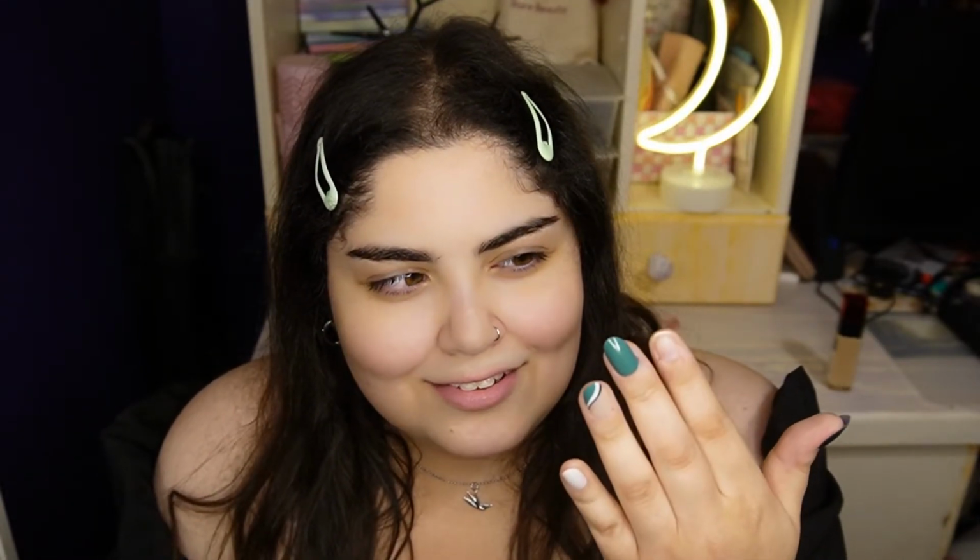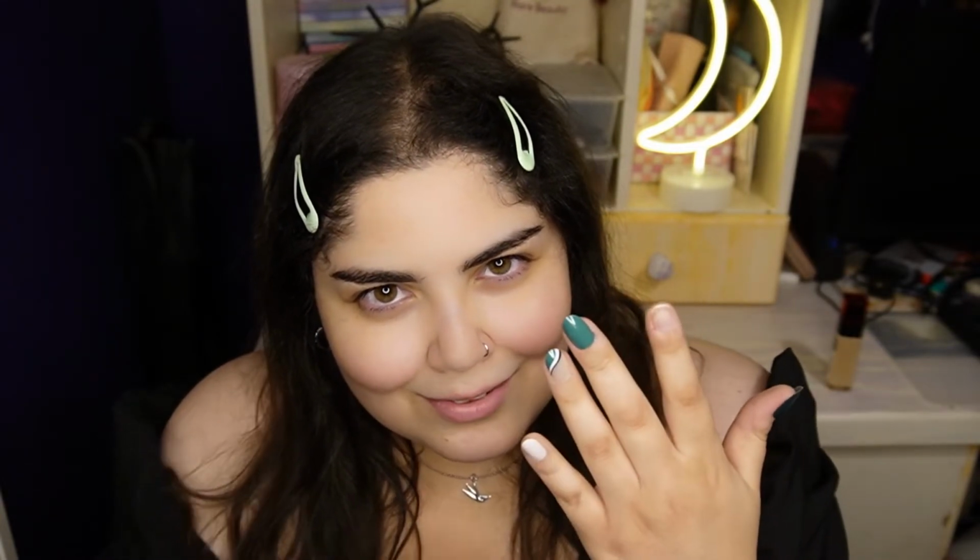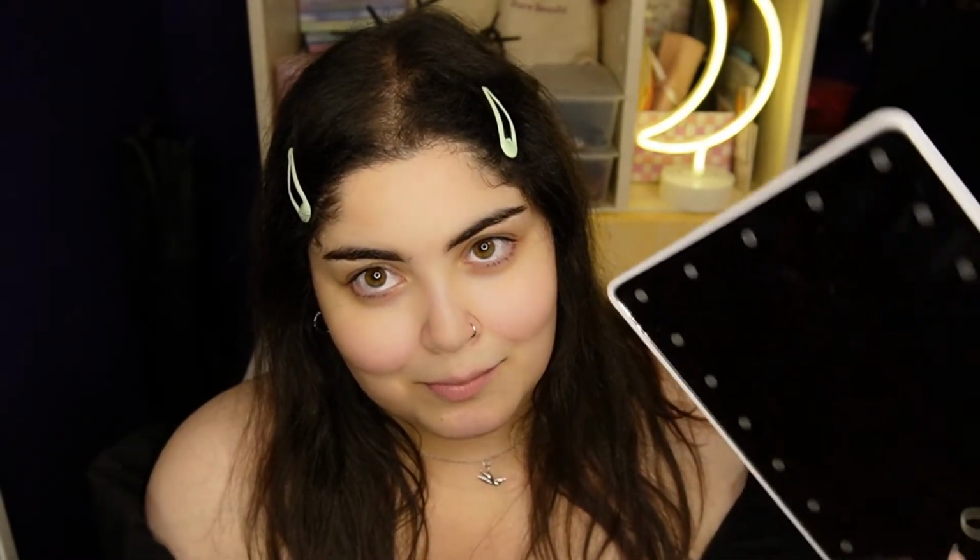Oh, right, before I forget, I actually lost a nail. These are press-ons, so they're not actual nails, but I just don't have the glue to re-glue this one. So we're just gonna ignore this for now. Also, I'm using this gigantic mirror instead of an actual handheld mirror because I just don't have one yet. It was supposed to arrive today. It didn't, so we're stuck with this one, but it's a relatively big one. I bought it on AliExpress.